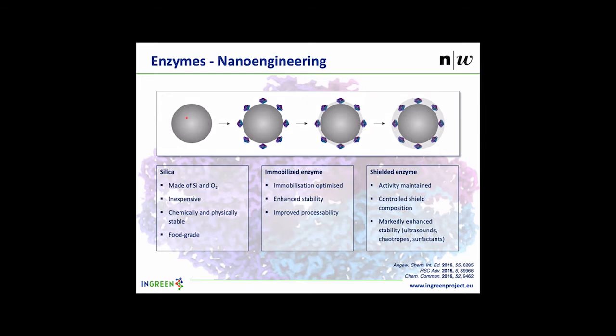Very briefly, we start with silica material, typically silica nanoparticles, but we can go for bigger particles when needed. Silica is made of silicon and oxygen, the two most abundant elements in the Earth's crust. Silica is a very inexpensive material, is also chemically and physically stable, and it's available in both food grade or even pharma grade when needed. We start with those silica nanoparticles, and the first step is to attach the enzyme at the surface of the particle. This is a covalent attachment, so we create a stable bond between the support and the enzyme material.